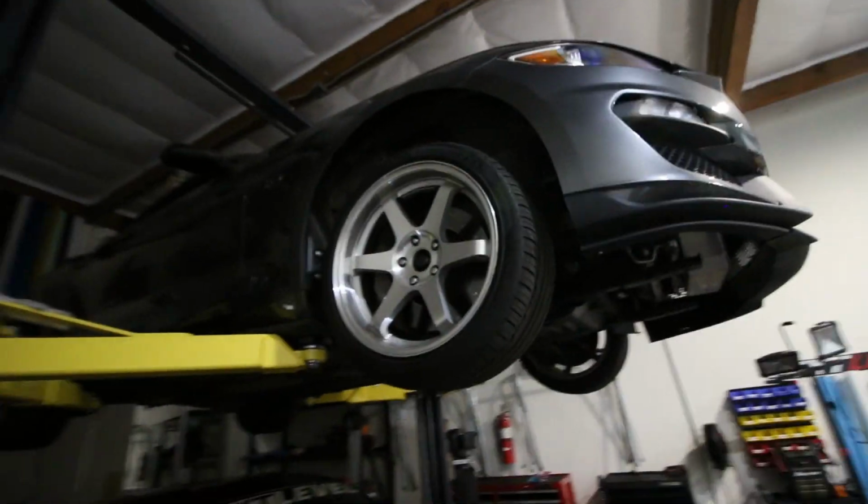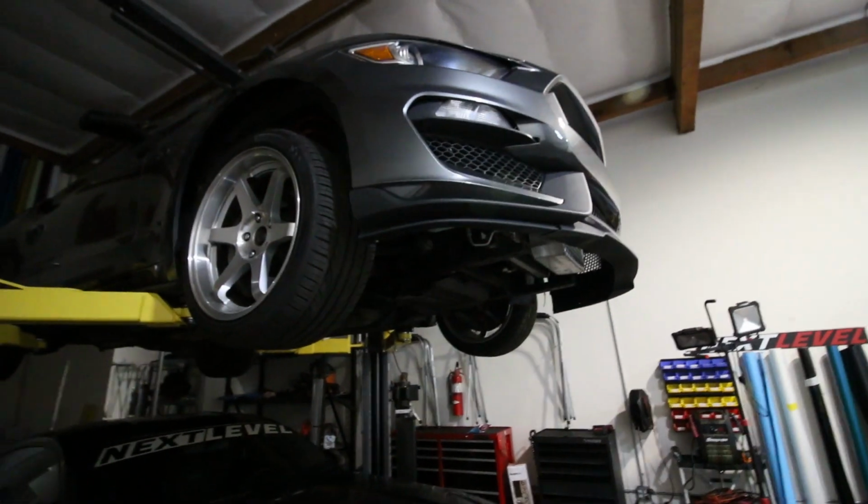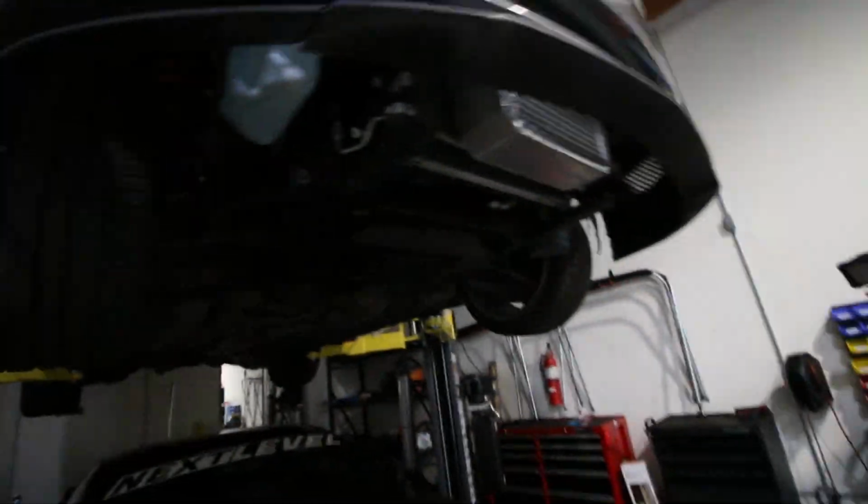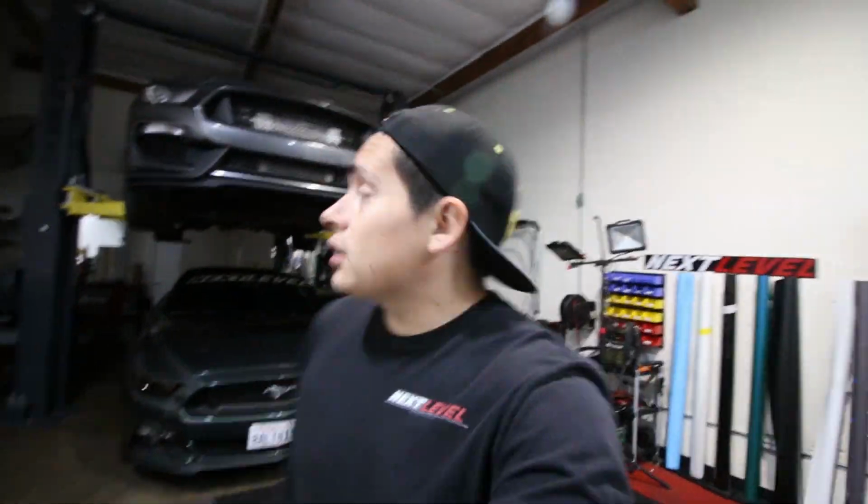Yeah, we'll go ahead and just show you guys pretty much a quick tutorial if you want that, and little tips and tricks in case you're doing this at home and you want to attempt this. We've done it on jack stands, so it's possible to do it on jack stands. It's a little bit more of a pain in the butt, but it's doable. We've done quite a few on jack stands.